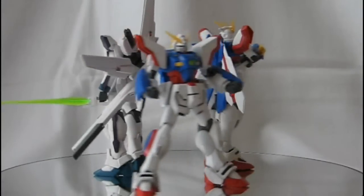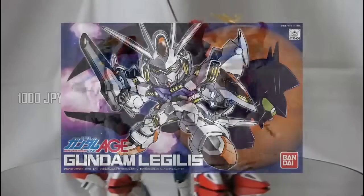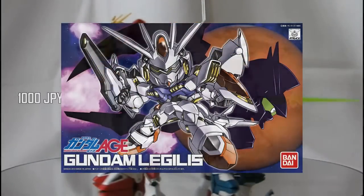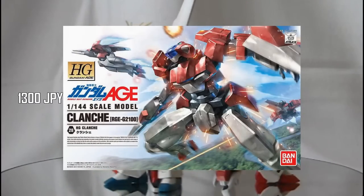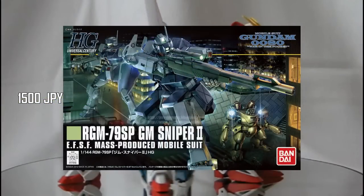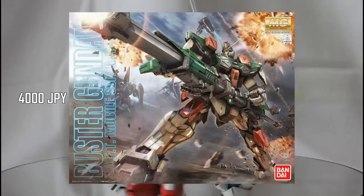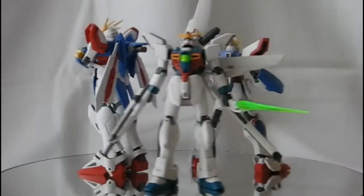Okay, time to take a look at Bandai's releases for the month of September. First up we have the BB Senshi Legolas Gundam from Gundam Age for 1,000 yen. Next, also from Gundam Age, the High Grade Clanche for 1,300 yen. Next we have the High Grade Universal Century Jim Sniper 2 for 1,500 yen. And from Gundam Seed, last month's Master Grade was the Buster for 4,000 yen.